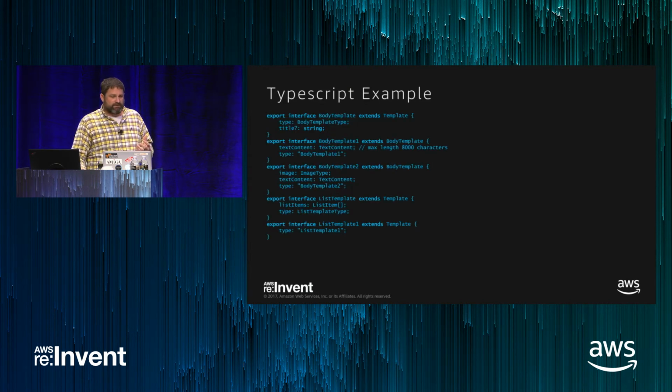So a quick TypeScript example, you can see we had a base template structure, then we defined a body template, and then we defined body template 1, body template 2, 3, et cetera on. And we put the structures in that were supported for each of those templates. Again, if that structure changed, we'd find out in the IDE or during compilation. And same thing with list templates, base list template, and then list template 1, 2, 3, et cetera.